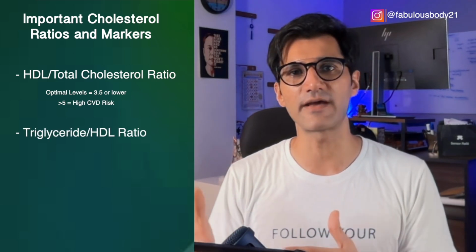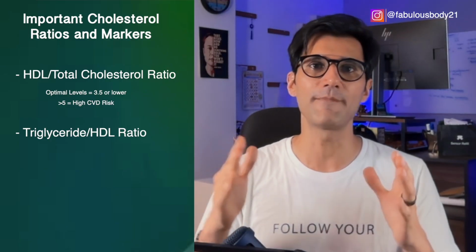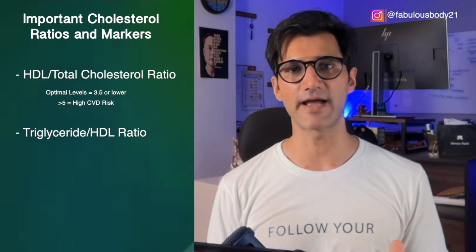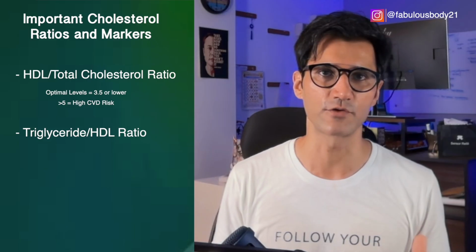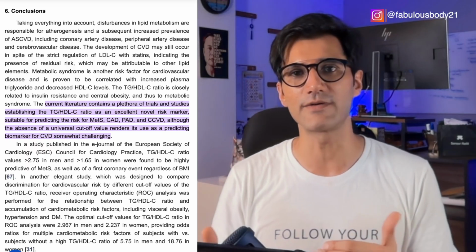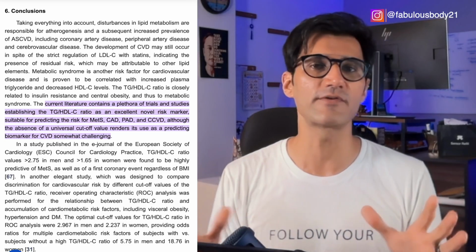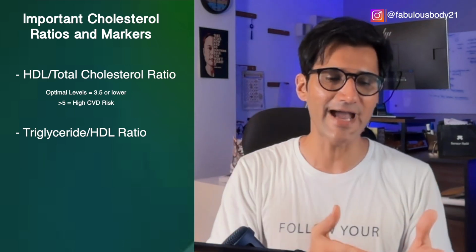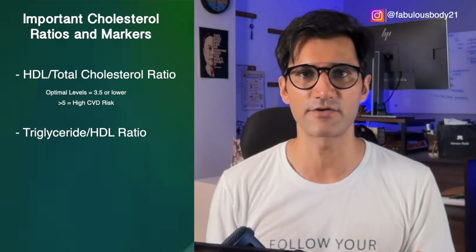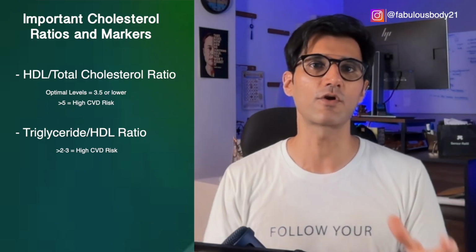Then we have the triglyceride by HDL ratio. A high triglyceride to HDL ratio is a red flag for metabolic trouble. Elevated triglyceride with low HDL are classic signs of insulin resistance and metabolic syndrome. A recent 2023 review notes that the triglyceride to HDL ratio is closely related to insulin resistance and central obesity, and is a novel risk marker for metabolic syndrome and all forms of cardiovascular disease. In plain language, a high TG, that is triglyceride by HDL ratio, often above 2 or 3, means much higher heart disease risk, even if total cholesterol looks okay.